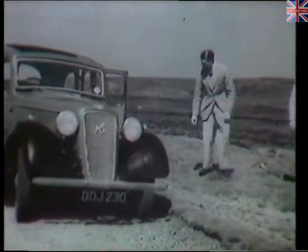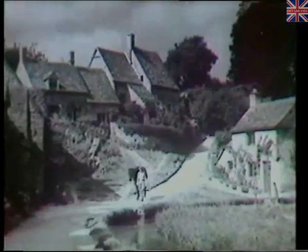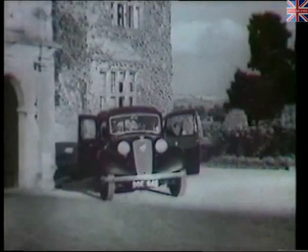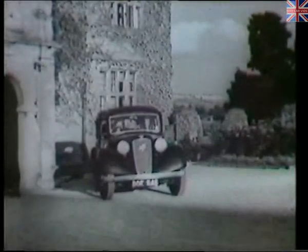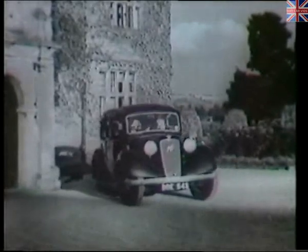Those were the days when the pleasures of motoring were enjoyed by a very small section of society. Days when ownership of a new car was everyone's dream, a major milestone in your life, something that would start the whole neighborhood talking. Something limited to the privileged few.